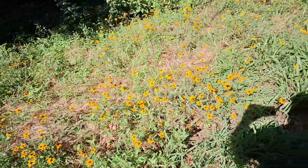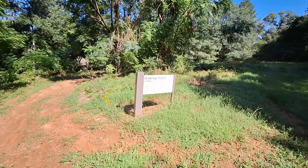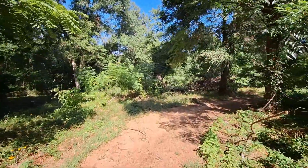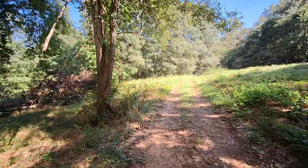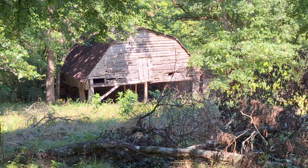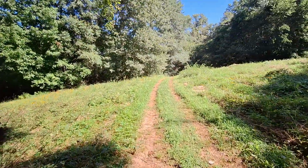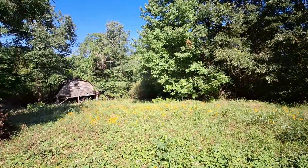Got some beautiful flowers along the road here. And it's heavily wooded out here. These are the piney woods of East Texas. Off to the left up here, there's an old barn. I'll try to zoom in on it for you. Wow, you can tell that's been there for many, many years. I'm sure it's seen better days too. Here's a better angle of it for y'all.